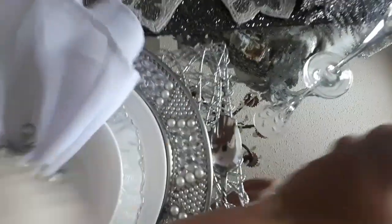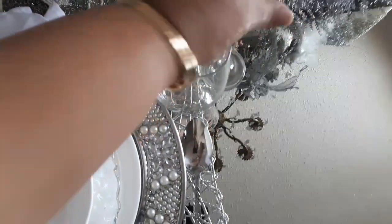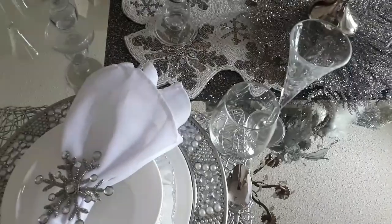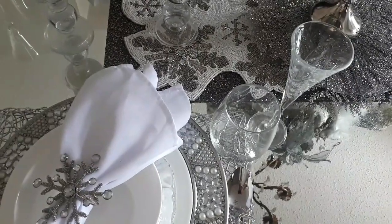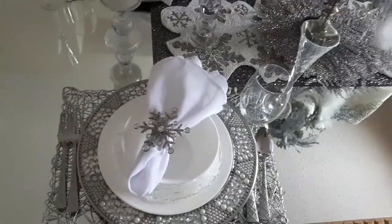Okay, so I'm adding the glass for water or juice, and then I'm also adding the glass if you choose to have wine. And as you can see, we already have the silver cutlery on the table that goes perfectly with my tablescape. So I just would like to encourage you to sit back, relax, and watch.